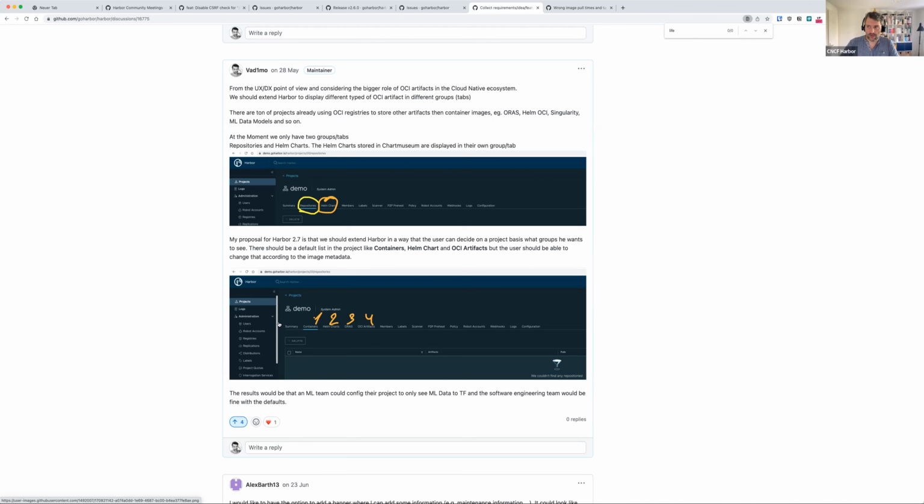The idea is that we can configure it dynamically, in the sense that whenever a customer decides which artifact type they want to have, they can configure it upfront in Harbor, either via config or via the UI in the configs, and say, okay, I would like to have this artifact type. They define this type, give it a name, and it will be present in the UI as its own tab, and then you can of course filter it accordingly. I think something like this would be helpful for Harbor. What do you think?